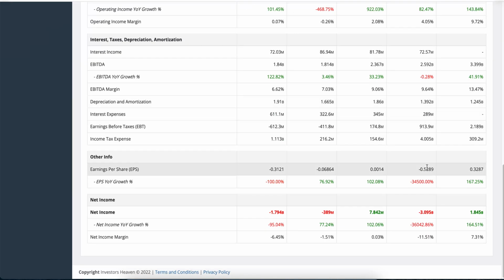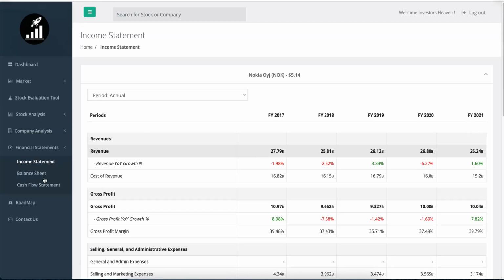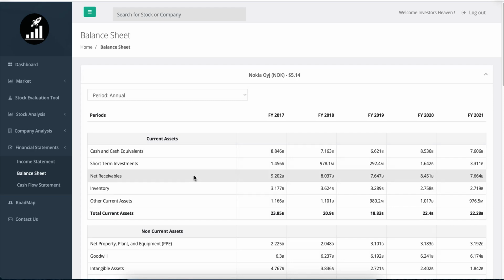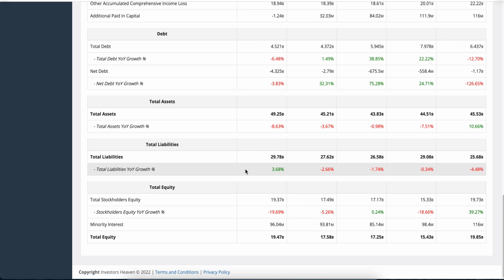2020 has been a bad year for them, it looks like, but back to profitability in 2021. Now let's take a look at the balance sheet here, because again we are talking about a company that needs to be increasing its assets here. I want to see that, at least if we're talking about suppressed revenues here. Now the total equity 19.4 to 19.8, so basically the same. That's concerning. I don't like to see that.